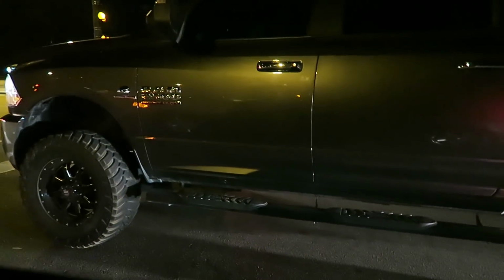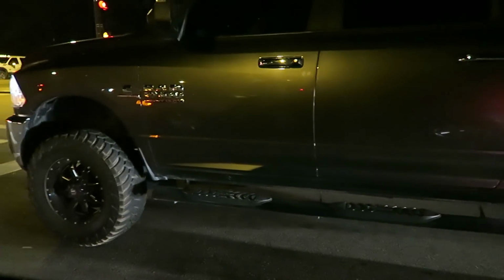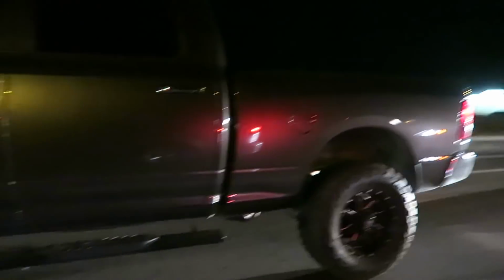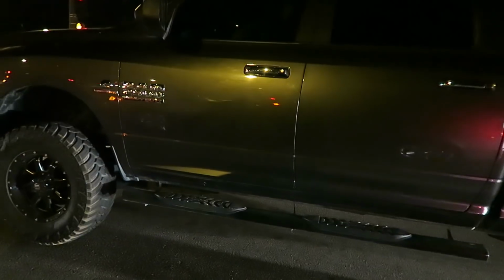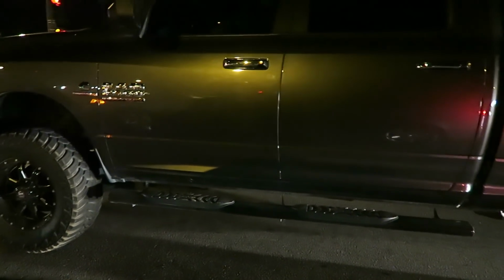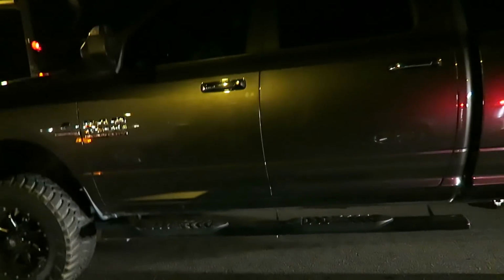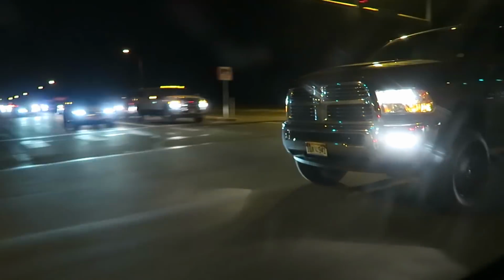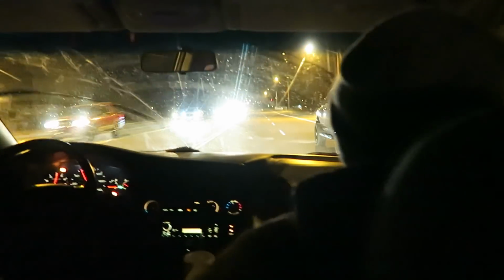Got the Odyssey in first. Just neutral, drop the fuck out of it. Dude, he's looking at us. Was he revving it? I don't know. I'm taking off. I can't see. Oh, he's going for it. Damn it, if only we were in one of the wagons.